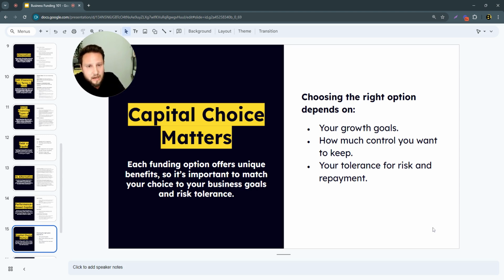So each of these funding options that we went through today, every single one has a unique benefit. Every single one has a pro. Every single one has a con. At the end of the day, you need to choose the one that's the right one for your goals, right?